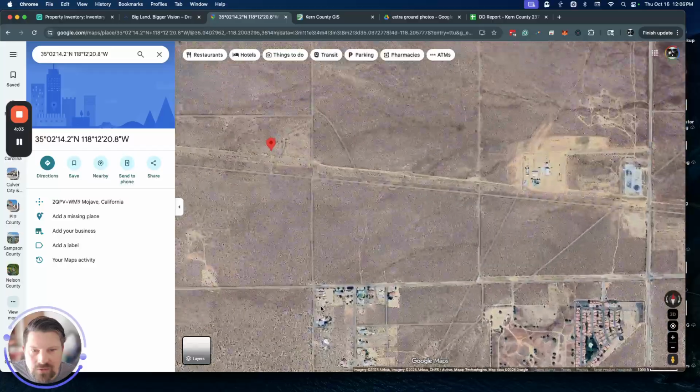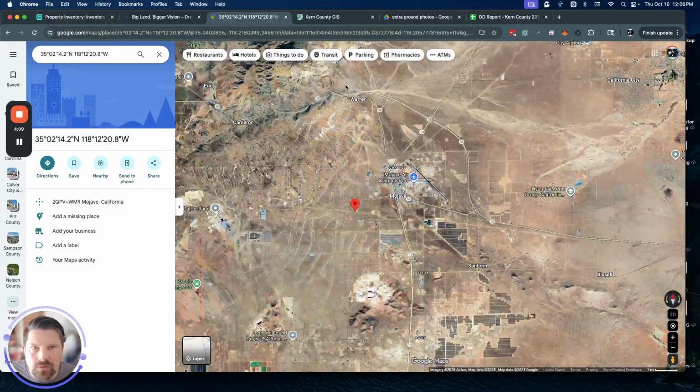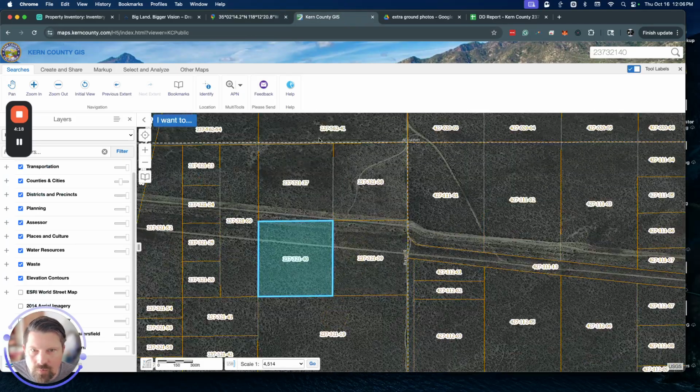You got some houses to the south, and then to the north, kind of wide open space here, all the way up to, you know, the 58 freeway up near Warren, Tehachapi area. So hopefully that makes sense. I wanted to show you on the county map now where the parcel lines are.